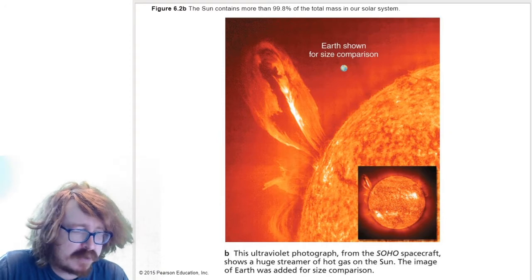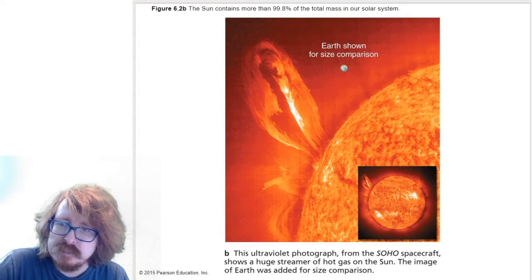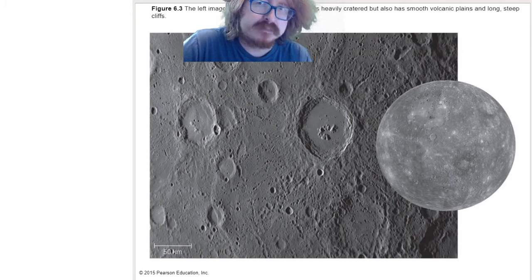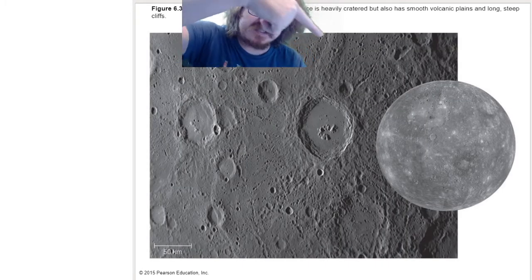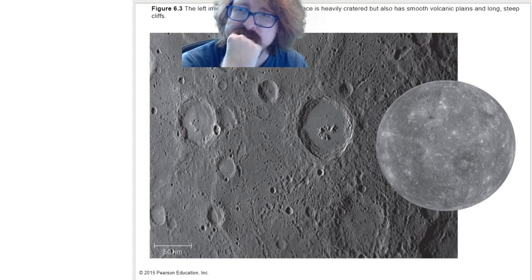And I got a bunch of different pictures of a bunch of different planets. Let's just fiddle around in here. Move myself over here. Does anybody know what this is a picture of, though? Does anybody know what this is a picture of right here? What's this thing? What's this? What are we looking at?